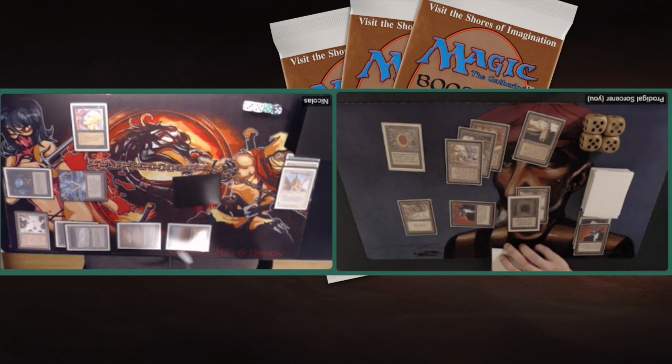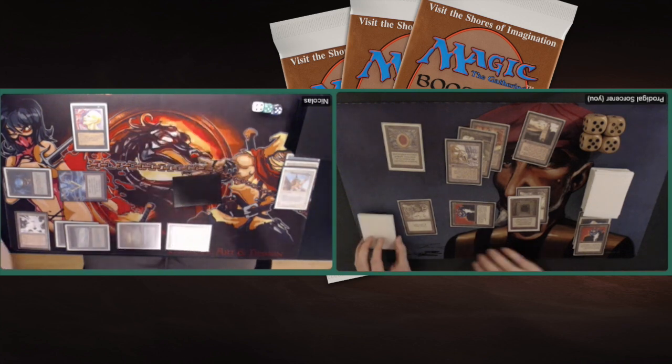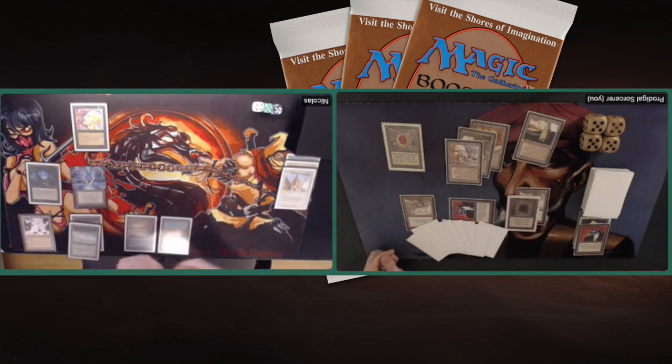There's an attack with the Suchi. I'm offering the trade again. This time he's choosing to take the damage. Gonna drop to 14. Look at how many cards I haven't had. I wonder what I have.